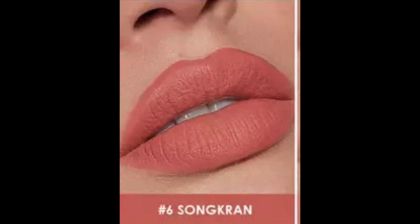She's in the shade Song Kran or 06. You know what? I was expecting her to be a velvet because she's called velvet matte. So I was definitely expecting something that was not going to be a satin. I can't say that I'm really too bothered because I'm actually not a huge fan of mattes anyway. So I actually really like the finish, and she definitely looks reminiscent of my NARS lipstick.